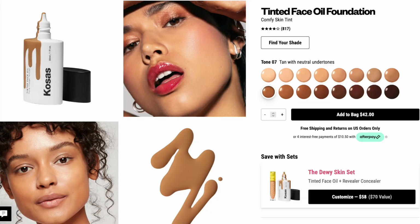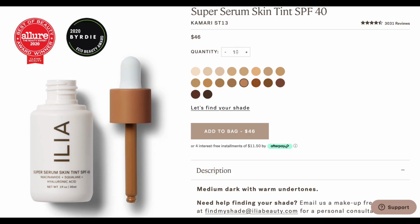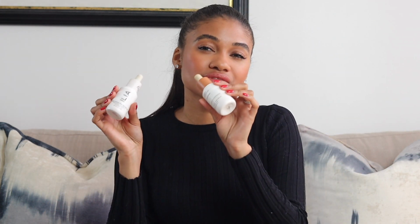This has more coverage. This one is lighter coverage. This clings to dry patches. This one does not cling to dry patches. I think the shade range on this one is better than this one, although this one is a little bit more extensive. Tints don't have to be a perfect match because they are so much more light coverage than other foundations, but it should be a general undertone match. That's the issue I'm having with this, the undertones are all types of whack, but I really love this product. And again, preference here is just your skin type and what coverage you prefer.